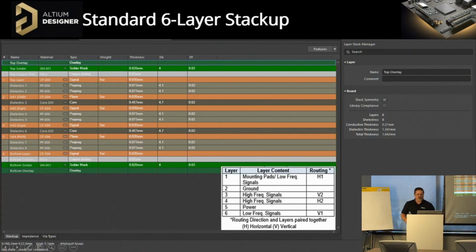So for example, here would be your layer stack for a 6 layer board. Now understand, this is not the only way it has to be done. You can do it another way, but try to keep this structure. You see here that you have a layer pair between layer 1 and 6, and a layer pair between 3 and 4. You also see that the high frequency signals are then in the center, in the middle.